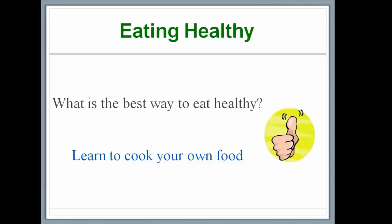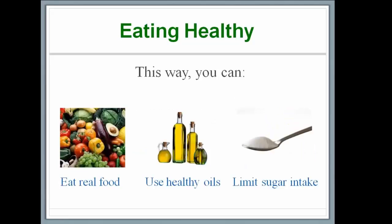I recall a story which was first told by the famous investor Warren Buffett. He said that if you knew that you were only going to have one car for your entire life, you would probably take really good care of it. You would change its oil and fix any engine troubles before they became major problems. You would definitely not disregard your car if you knew that that was the only car you were ever going to have. Well, just like the car, Mr. Buffett added, you only get one body for your entire life. So, clearly this story tells us that it is important for us to take care of our body and eat healthy. And the best way to eat healthy is to learn to cook your own food. This way you can choose real food, you can use healthy oils, and you can limit your sugar intake.